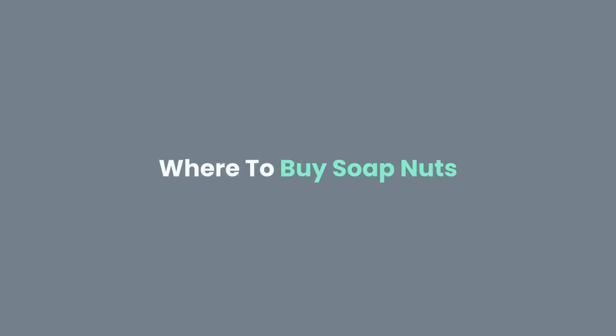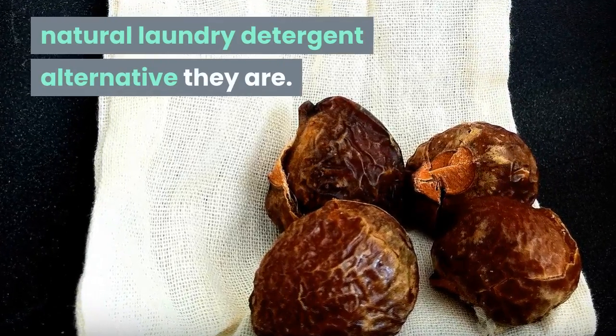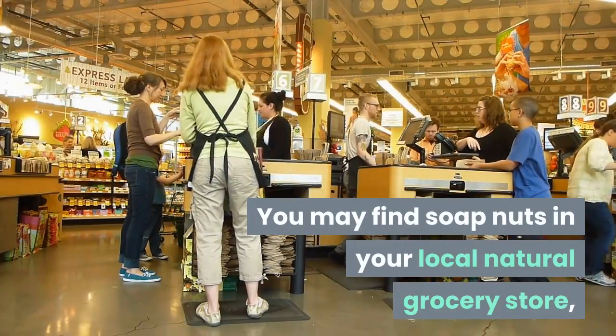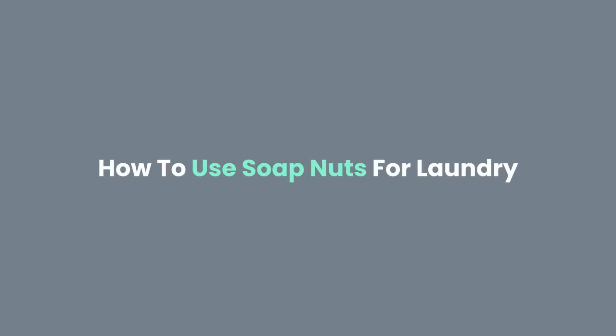Where to buy soap nuts? Soap nuts are rapidly gaining in popularity as more and more consumers realize what a great natural laundry detergent alternative they are. You may find soap nuts in your local natural grocery store, but they are also abundant online, particularly on Amazon.